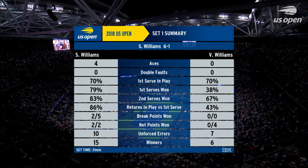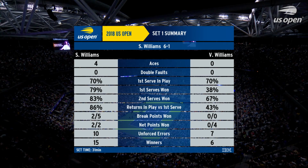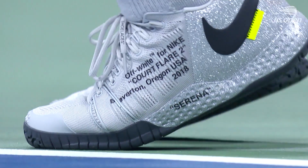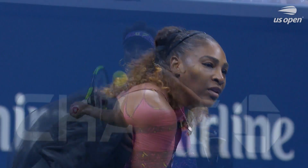10 unforced errors to 15 winners. That is an excellent differential because it doesn't take into account the forced errors. The points that she's winning just because she out-hits Venus. And it's been an impressive display from Serena. She has started this match extremely focused, clear about her game plan, and it shows.